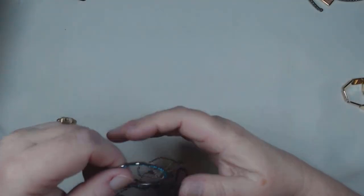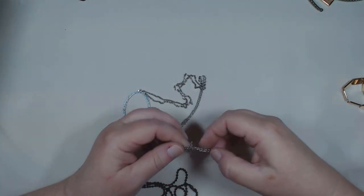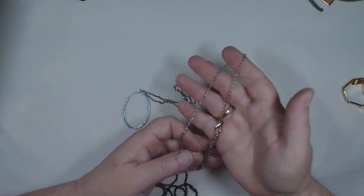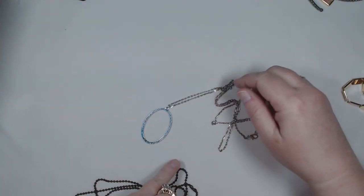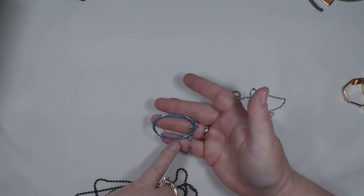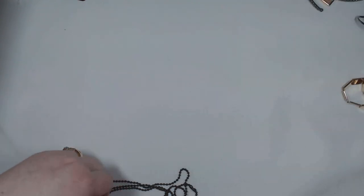All right, this is what I thought was an earring. Okay, we have just a fashion. Okay, now the chain is gorgeous. If you don't do anything else with it, this is a great fashion chain to repurpose. And it's cute. It's just a very lightweight pendant. Is that paint or little tiny rhinestones? So not bad. That piece looks like it's in good shape.